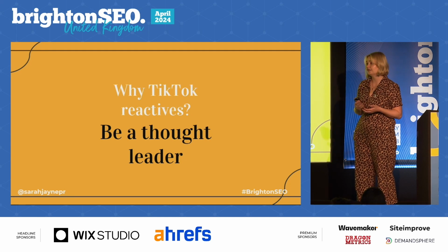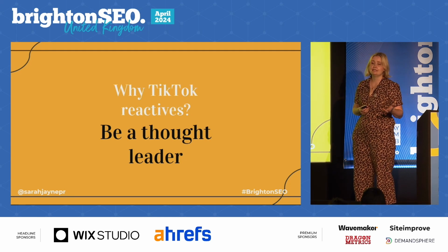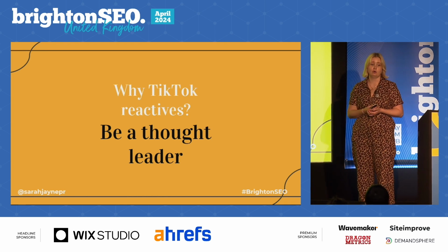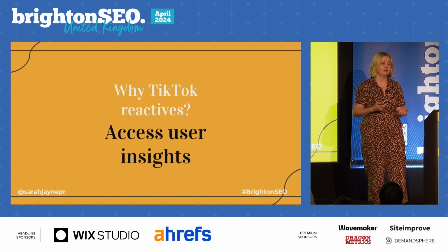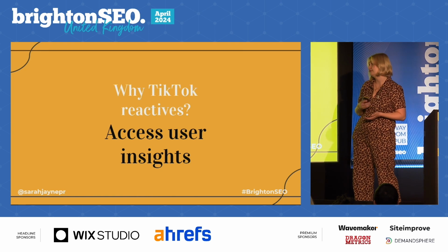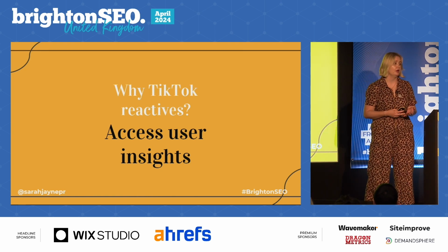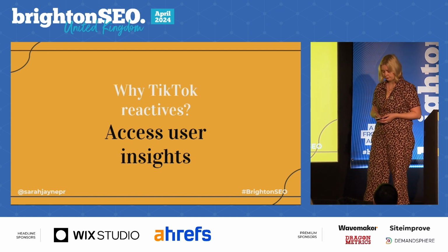If you want to position yourself as an authority, if you're agency side, you can identify somebody within the client that can be that expert comment, or just internally as well. And lastly, it's a really fantastic resource for user insights. So not only data, but qualitative. So looking at things like how do people feel about trends, what's coming up, what should we be aware of, and what are the reactions to it.